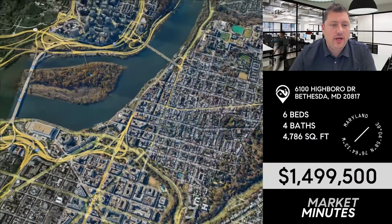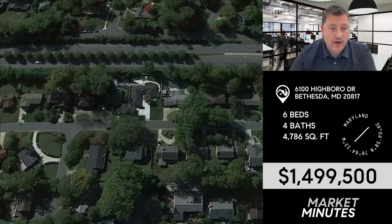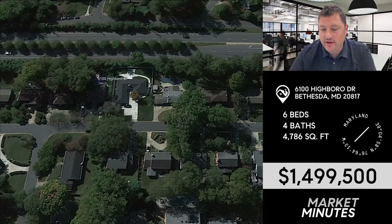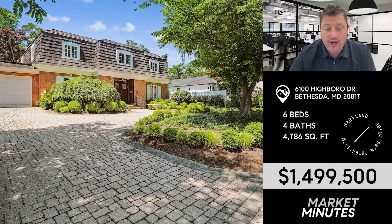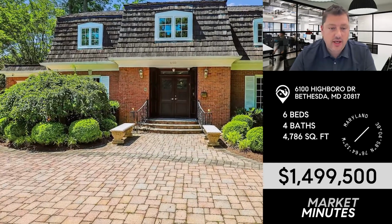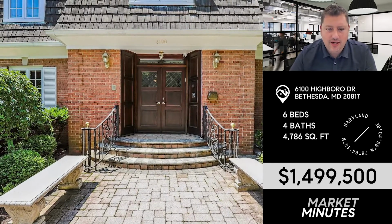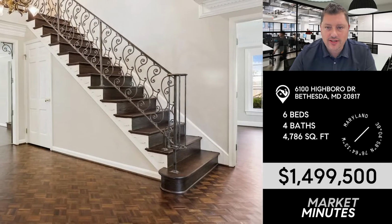All right, staying in Bethesda, over in Kenwood Park. I don't really want you to buy this house, but I do want to show you some pictures of it because it's pretty interesting. And this should be a fun show today for the holiday. 6100 Highborough Drive in Kenwood Park is now on the market at just under $1.5 million. It started just a couple weeks ago at over $1.8 million, which is an interesting way to go about pricing. You know, a little British and Tudor on the outside, but all Tony Montana on the inside.